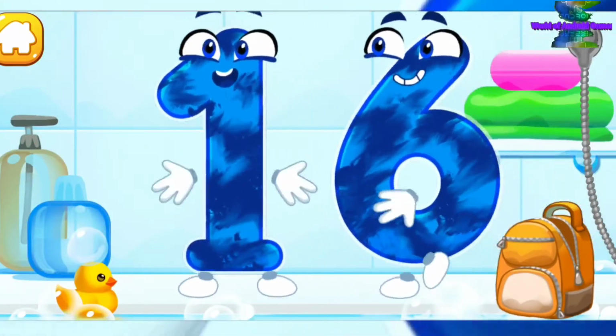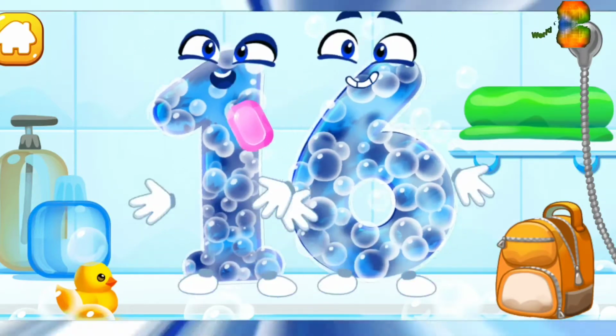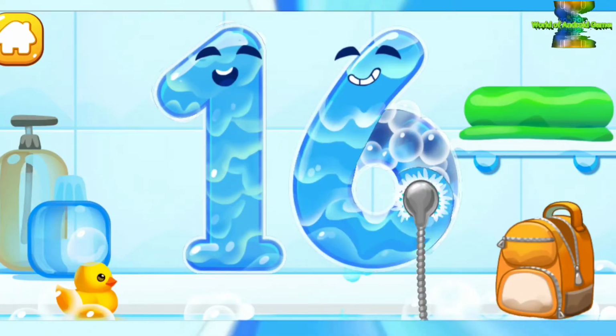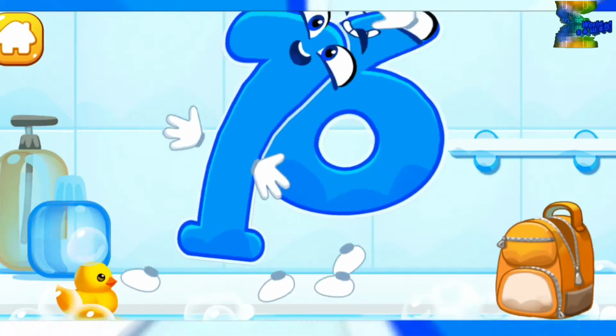Wash the number 16. With soap first. Wash away the soap with water. Wipe the figure with a towel. Done!